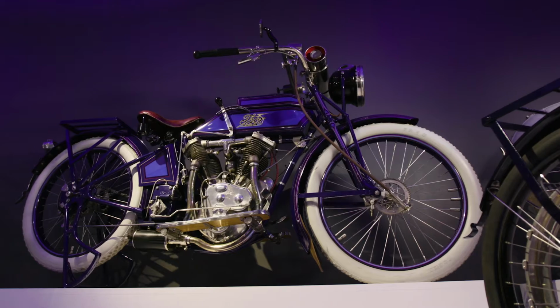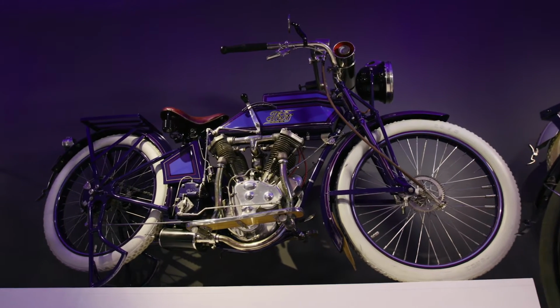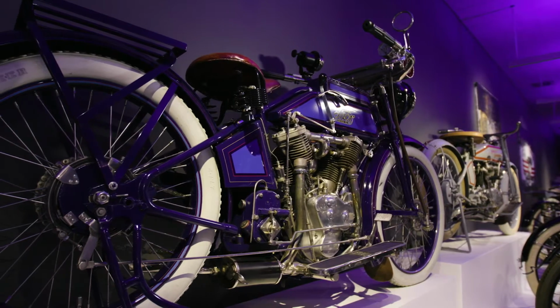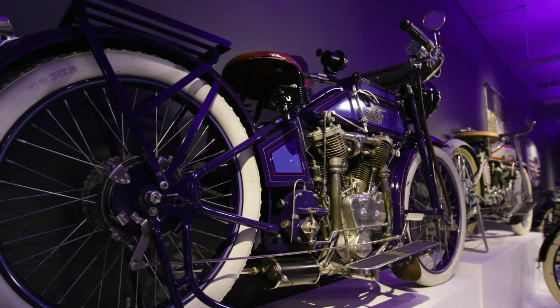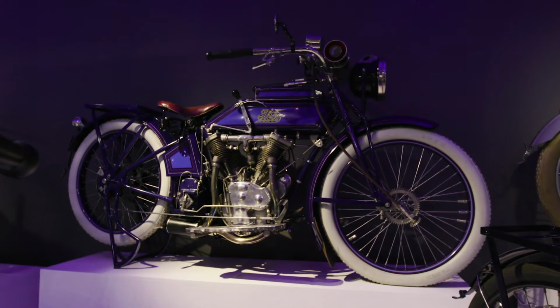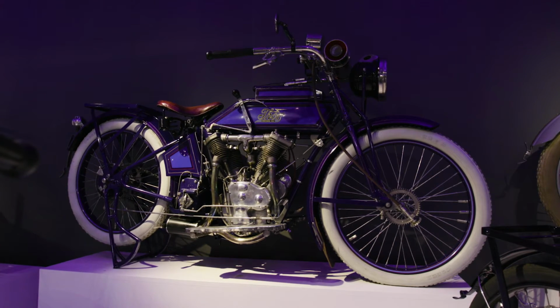Thor was the house brand name of the Aurora Automatic Machinery Company, and Aurora was tapped by Indian to manufacture their motor for the first 7 years of their existence. But when the deal with Indian ended, Thor decided that they would carry on and design a new motor, improve on Indian's design because it was from 1901 and we're in 1909 and later.